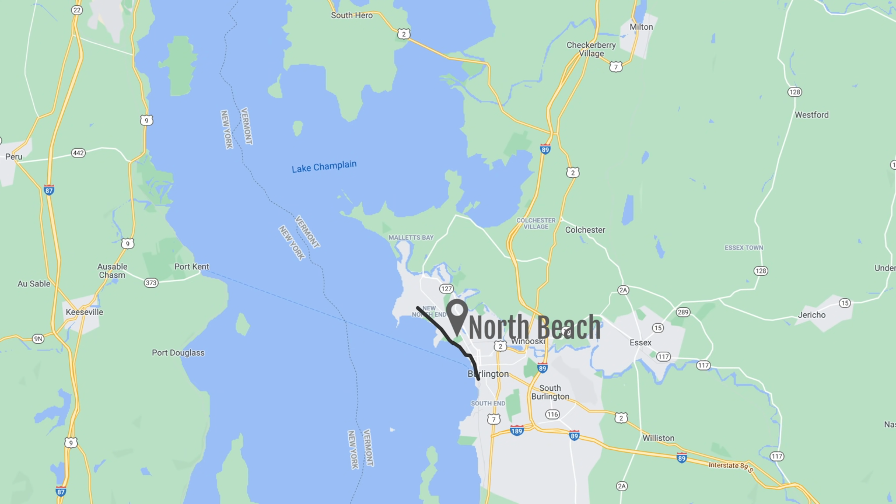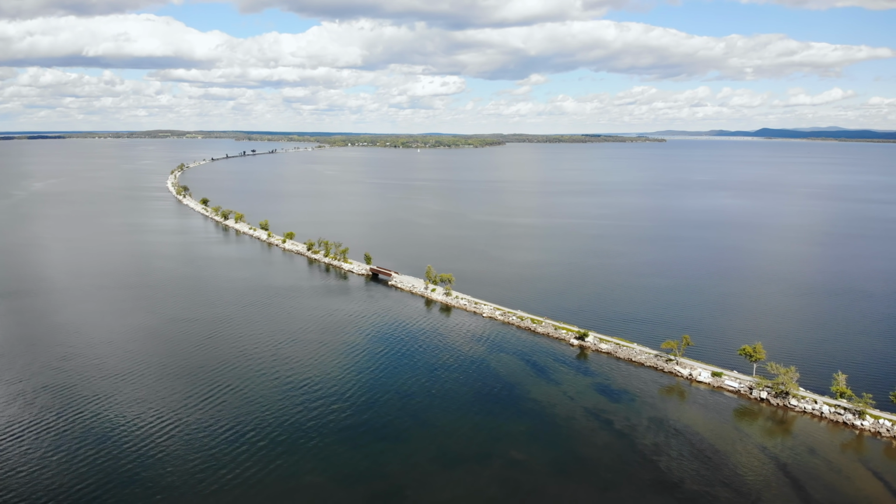The next part of the trail is the Colchester Causeway, which is a narrow strip of land that takes you 3 miles across Lake Champlain.